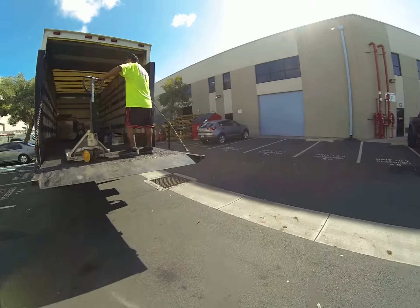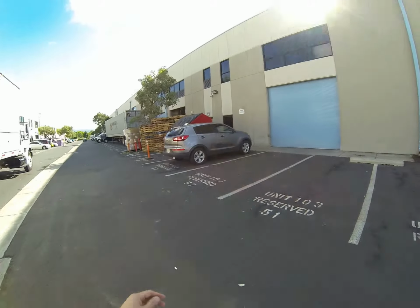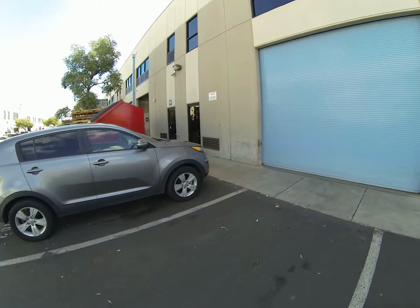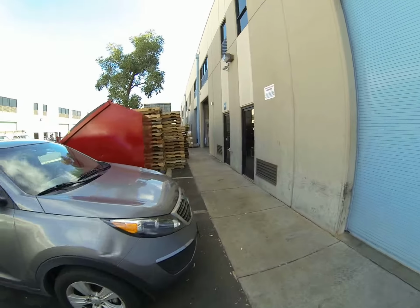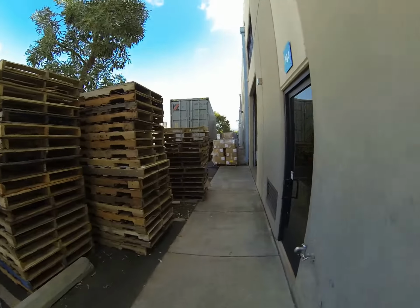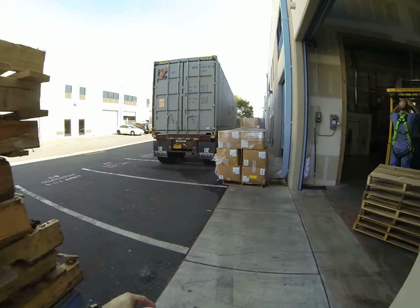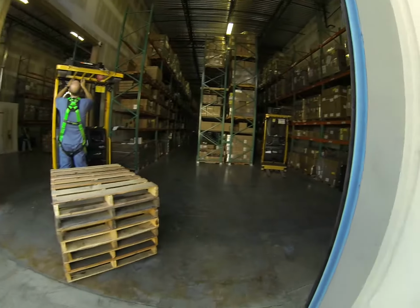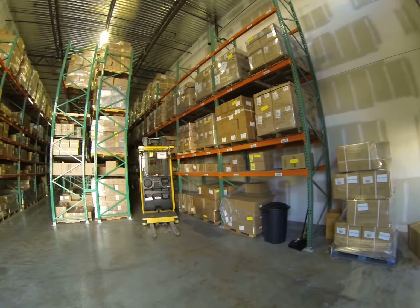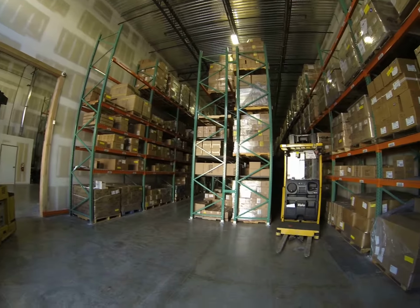Okay, as we walk over to suites 104 through 110, which is where all the American Hotel stuff is at, this is one of the containers that we have pulled up right now that we've already offloaded. We're just using this container to transfer product back and forth. Okay, this is suite 104, and as you can see, all the freight in here is American Hotel.